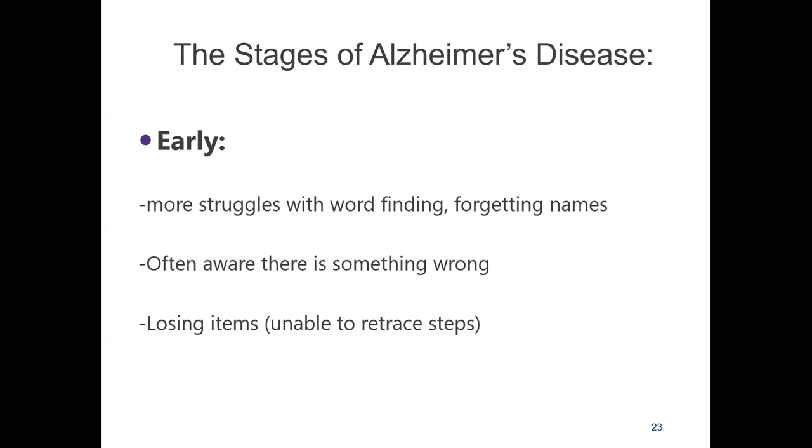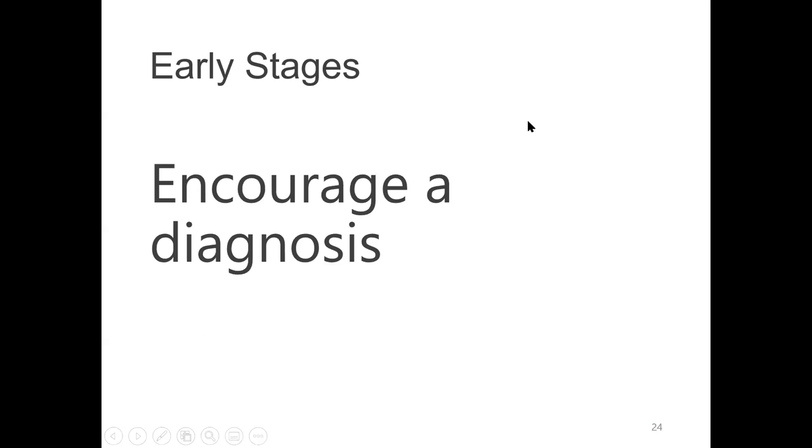In terms of losing an item, really unable to retrace your steps. So we've all, probably all of us at one point or another, lost something, whether it be our keys or our cell phone or our wallet. And we will take the measures to say, where was I? Where did I go? What was going on? Who was I with? And we take steps to retrace. And this is something that somebody in the early stages of dementia often can't do. But again, a lot of the times the person is very much like you and I. The person is able to hold a conversation, and they remember what's going on.